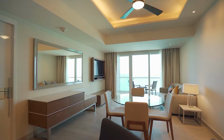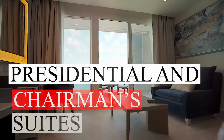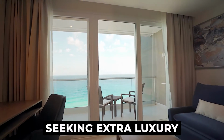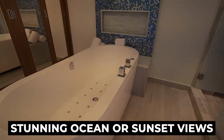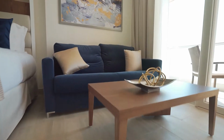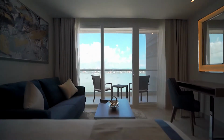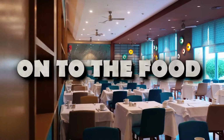In addition, there are more spacious and opulent options like the Presidential and Chairman Suites, perfect for larger groups or for those seeking extra luxury with features like in-suite jacuzzi tubs and stunning ocean or sunset views. No matter the room category, guests at the resort will enjoy a combination of modern amenities and elegant design for an unforgettable stay. Onto the food.